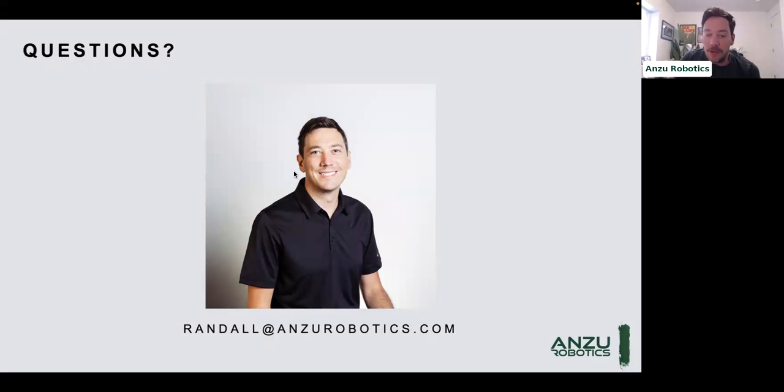We don't intend for Anzu Robotics products to be used in the defense space, nor in the consumer, hobbyist space. These are industrial products used for industrial use cases and public safety. And so blue shouldn't be that. So I don't think we're going to go that route. As far as Green UAS as well, I don't think we're going to go that route either.